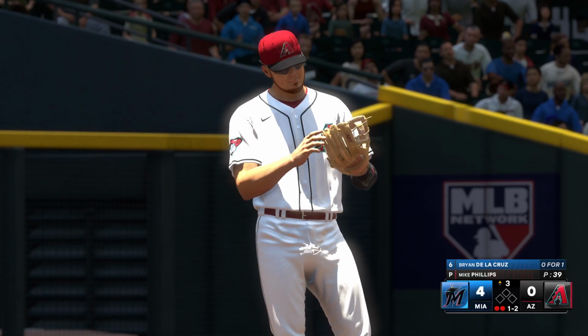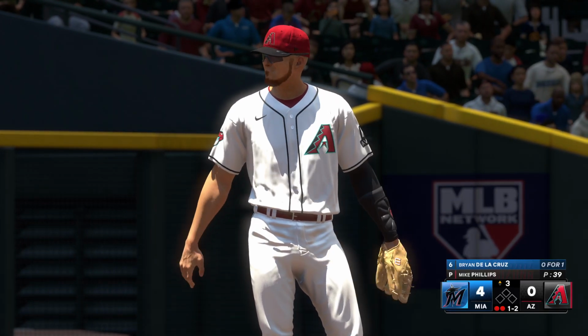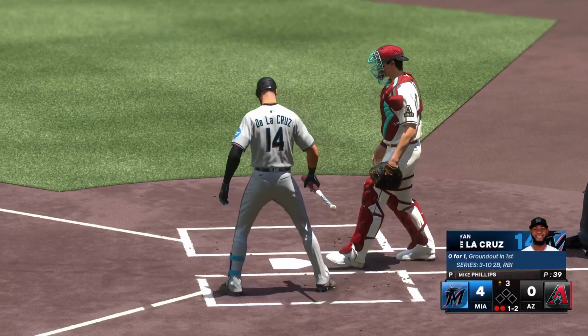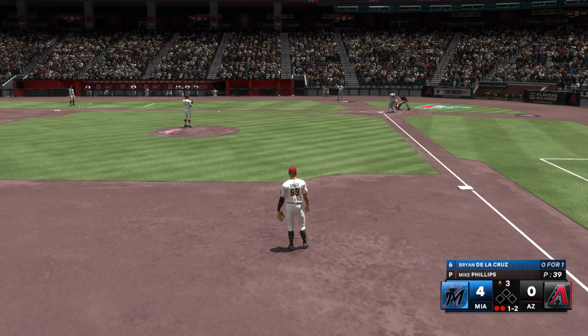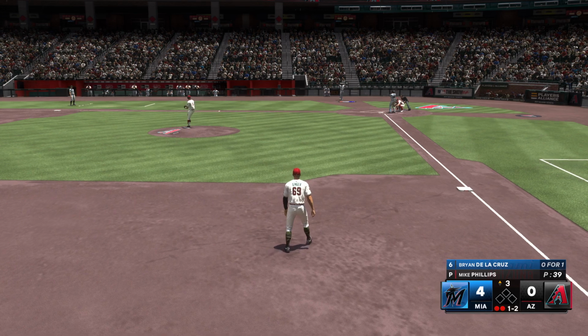Top of the third, we come back. Miami is leading 4-0 now. Brian De La Cruz is at the plate for the second time today against Mike Phillips. 2 outs, nobody on for him, and he's got a 1-2 count. Wind up and the pitch from Phillips.